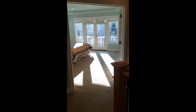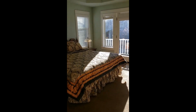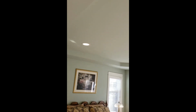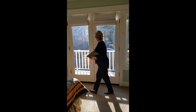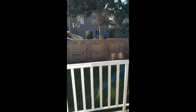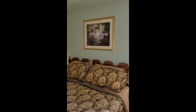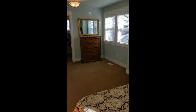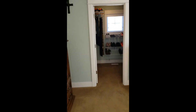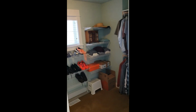Over here is this master suite, and boy, it's almost like a spa. Come on in. This master is just huge, with cove ceiling and your own Juliet balcony that overlooks the backyard. Beautiful sitting area, extra space for dressers and changing, and walk-in closet.